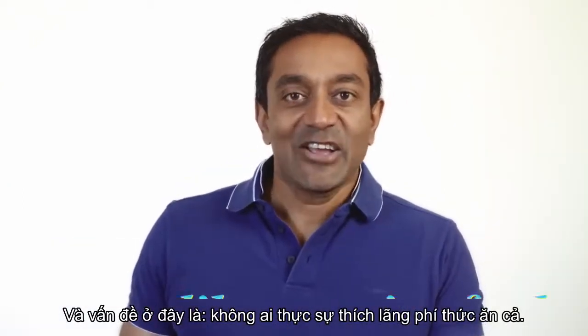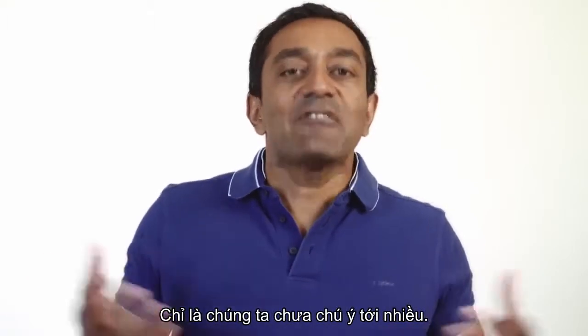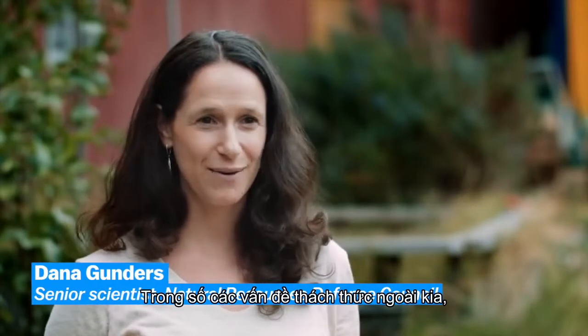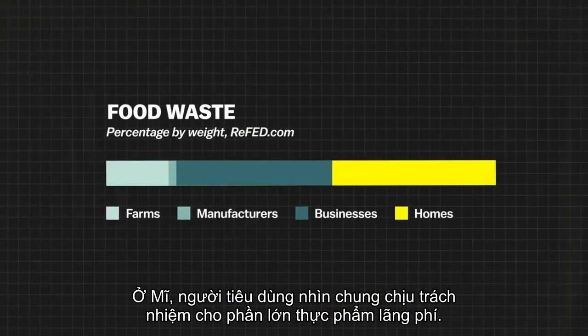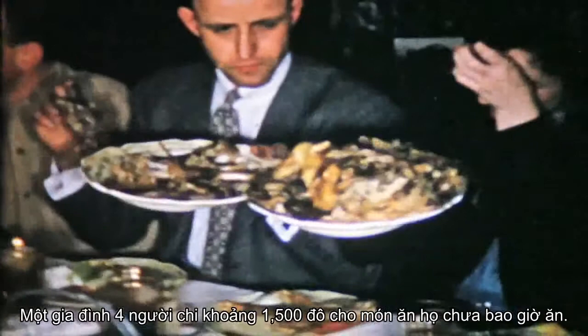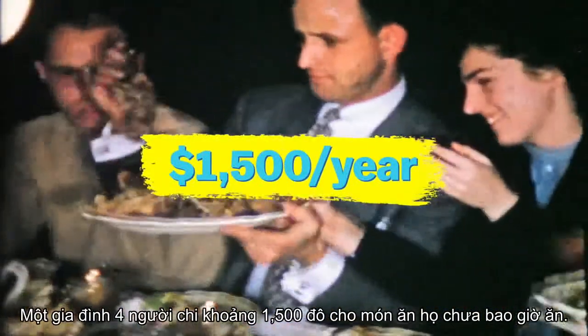But here's the thing, no one actually likes wasting food. It's just something that we haven't been paying much attention to. Of all of the challenging problems out there, reducing the amount of food we're wasting is one of the easiest. In the US, consumers collectively make up the largest portion of food waste. A family of 4 spends about $1,500 on food that they never eat.